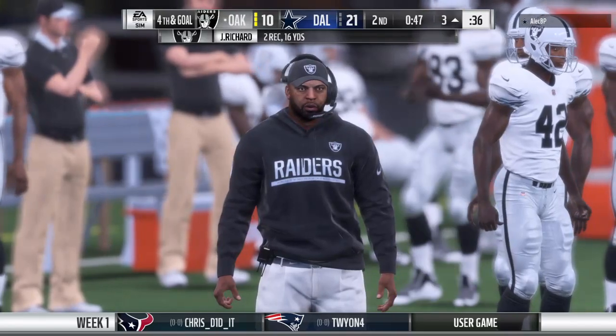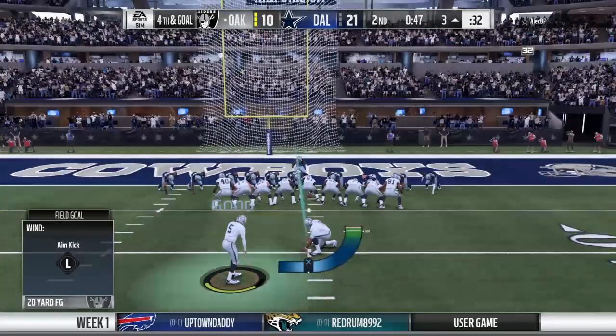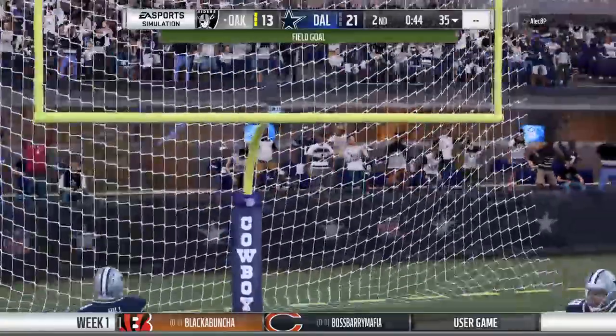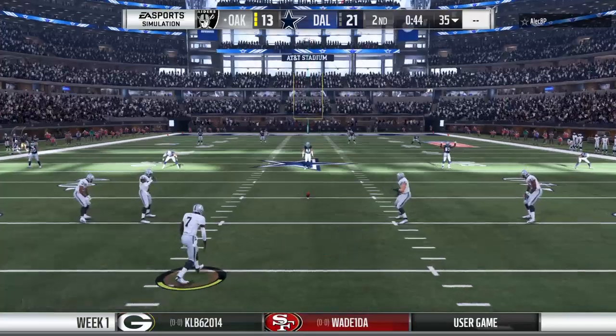Fourth and goal. Everyone's got to be able to catch the football. Doesn't matter what position you play, but if you're on offense, be aware a ball may come your way. And Prater's kick is on the money. It's good. And the drive will wind up yielding 3. So give them 3 there.